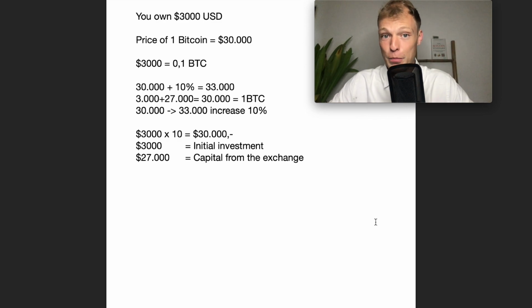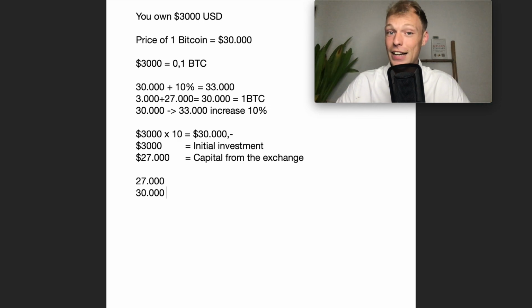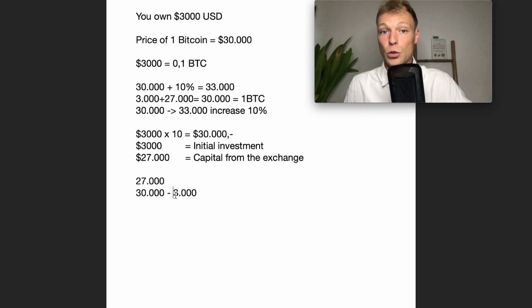If the price of Bitcoin will decrease to, let's say, $27,000, that means that from the initial Bitcoin price of $30,000 when you bought Bitcoin, we have seen a decrease of $3,000. That would mean that your trade is being liquidated and that you are being stopped out of your trade, and you lose that complete $3,000. And normally, if you would buy 0.1 Bitcoin with that $3,000, you would still own that 0.1 Bitcoin.